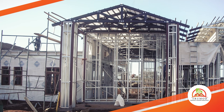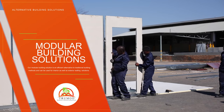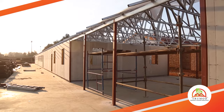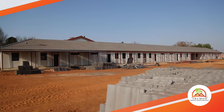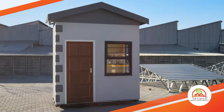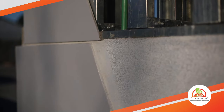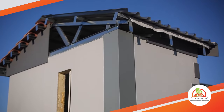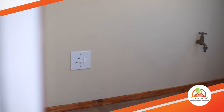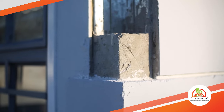commercial and residential applications. Trumod's modular building solutions give you a more efficient and cost-effective alternative to traditional brick and mortar builds, offering rapid turnaround times for the construction of schools, clinics, low-cost housing to high-end residential homes, with a variety of features and finishes, including doors, windows, surface textures, cladding, roofing, ceilings, and more. We offer structural benefits for ease of electrical and plumbing installation, as well as structural reinforcement for multi-story buildings.